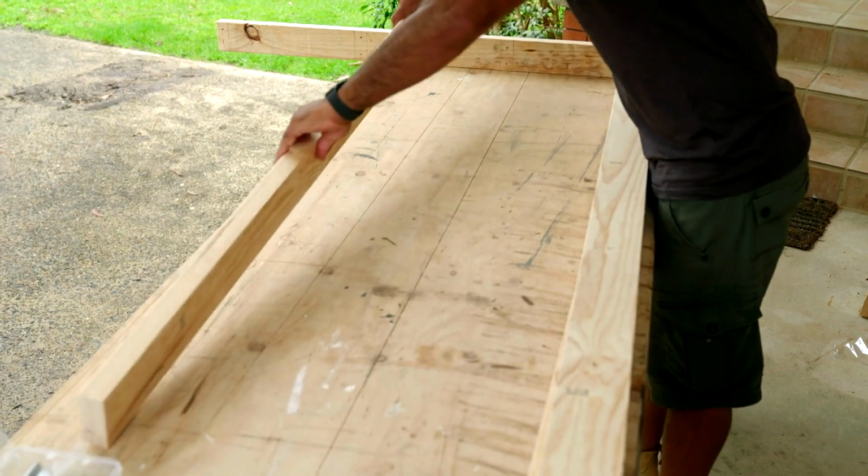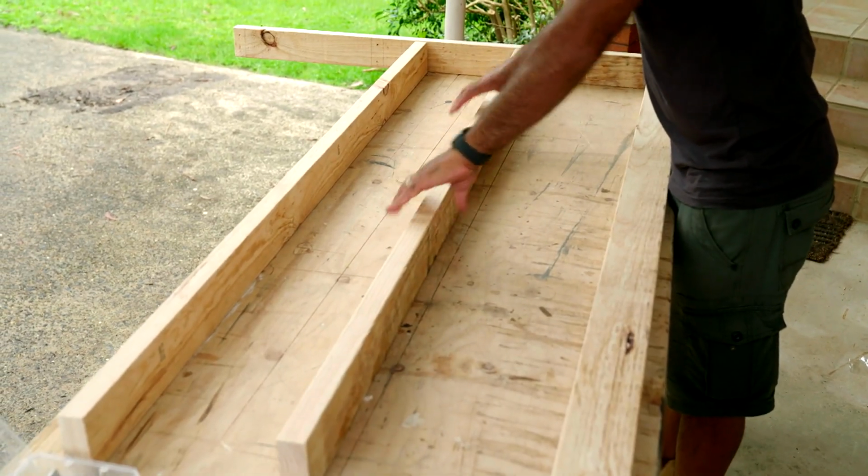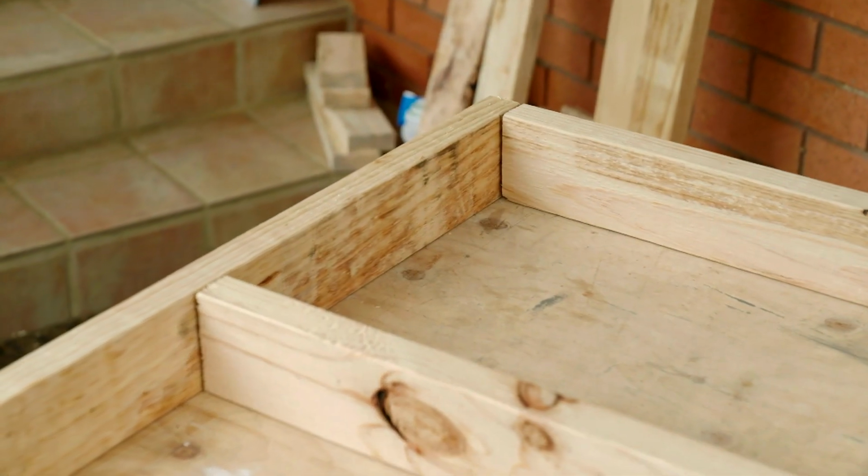With everything cut, now I'm going to make two simple ladder frames. Each one will be 1,800 long. I decided to cut it in half, that way it's easy to install in the bedroom.